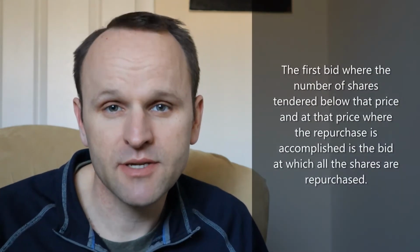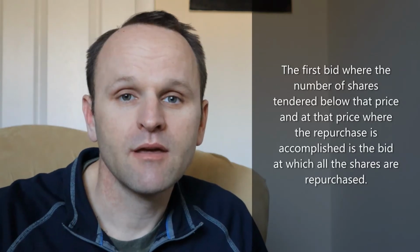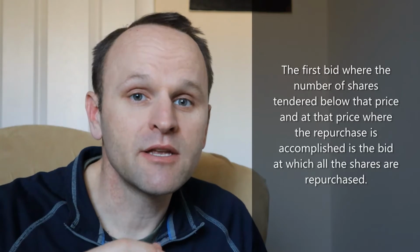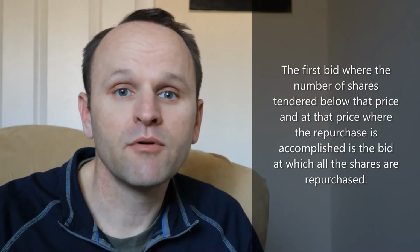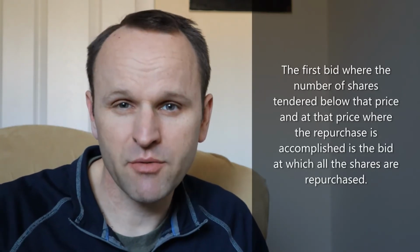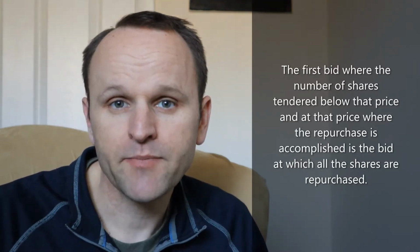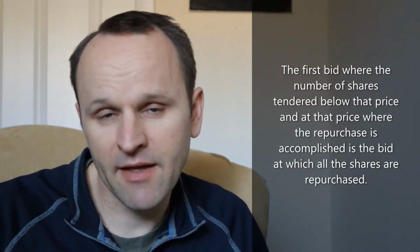The investors can then go out there and bid for which price they want to sell them back at. And what happens with a Dutch tender offer is that once they get to a certain price that will fulfill the needs of that share price requirement, or how many shares they want to buy back, they will then buy all of them at that set price.